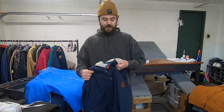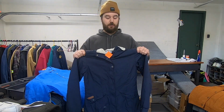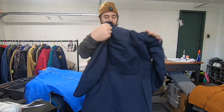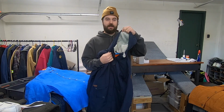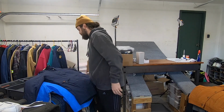All right, here is a Columbia jacket. I got this for under $4, that's why I picked it up. It's not normally a brand I'm picking up. There are a few lines within Columbia that I still will grab. This is kind of basic, but it is a longer length, so I would call this a mid-length. And it has the Sherpa lined hood. So between those keywords, I can definitely get this sold, and at $4, I'm definitely going to be making money on there.